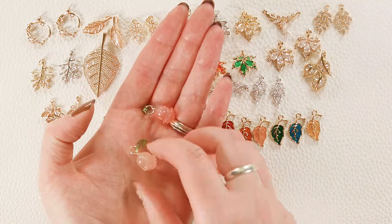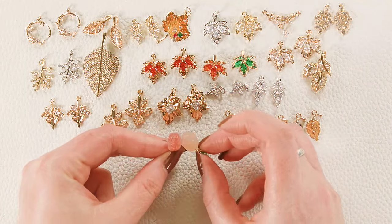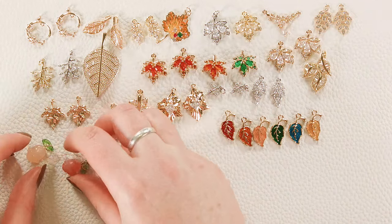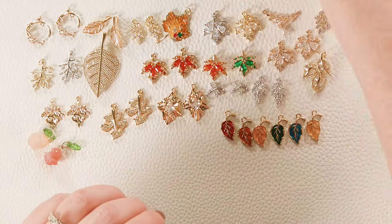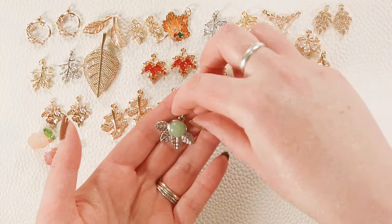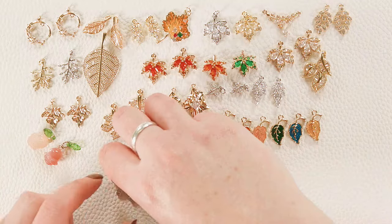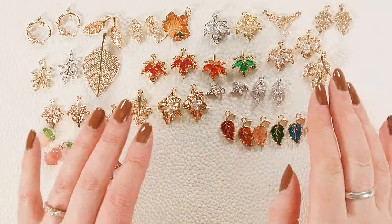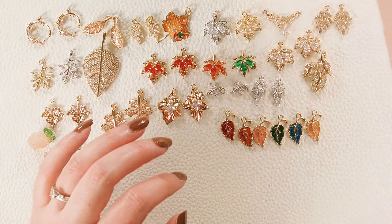Again, there's a lot of variation in the color, and we'll take some pictures to show you the different ones in the batch. I tried to find two that were pretty different to show you here. So, there we go. Love them so much. And I thought this was cute. Just a little green aventurine leaf pendant. Simple, sweet, very fall. All right, so there are a few more gemstone pendants, but I'm going to show you some of these drop mixes first.